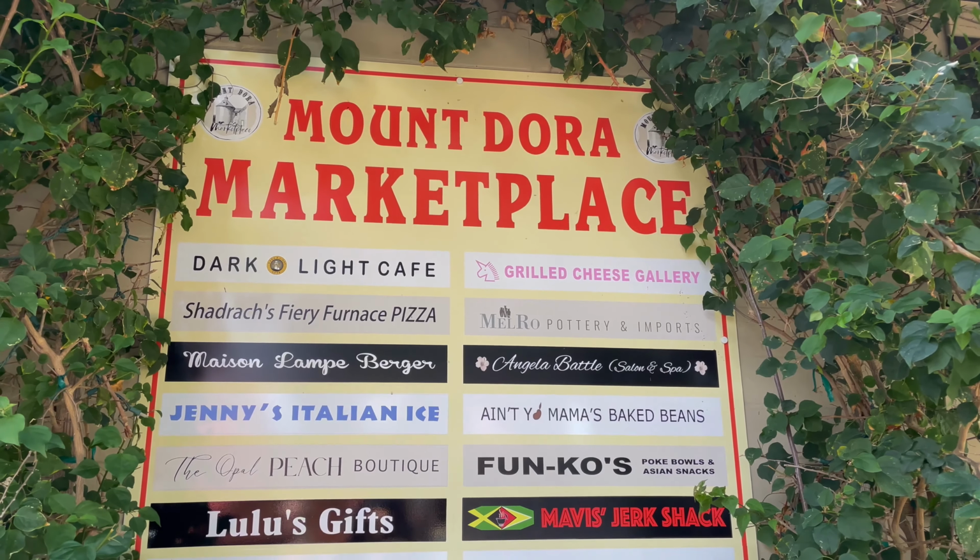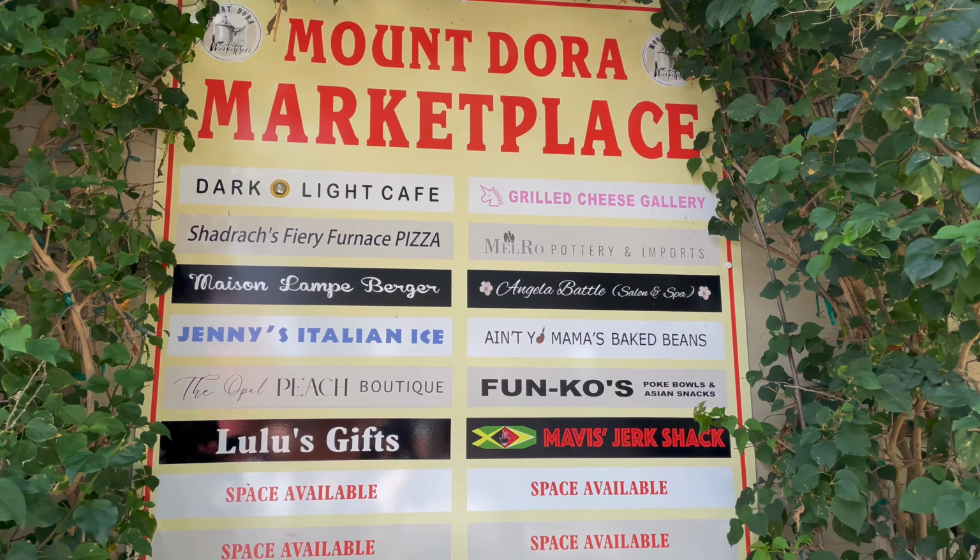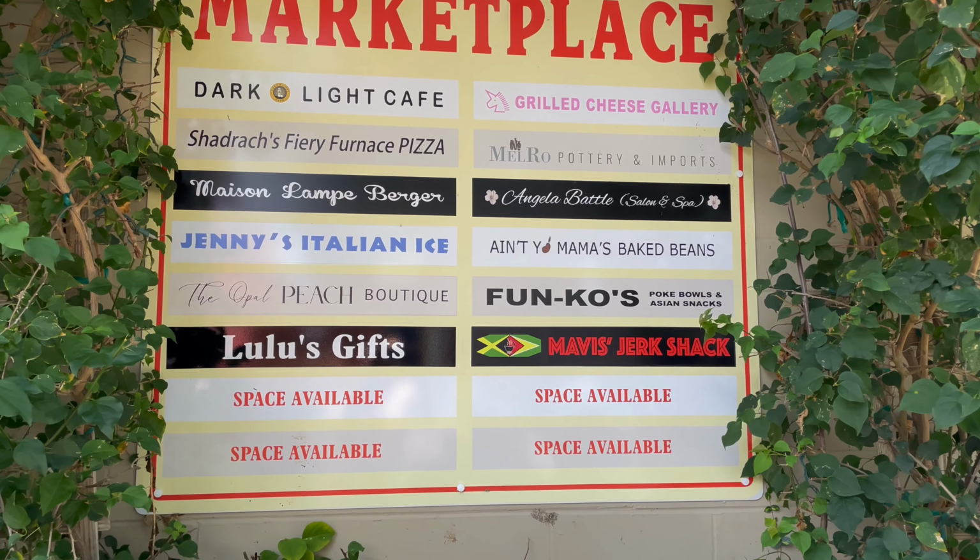So in one of the main buildings, there is this little marketplace, and it has all of these different options inside, so let's go check it out.